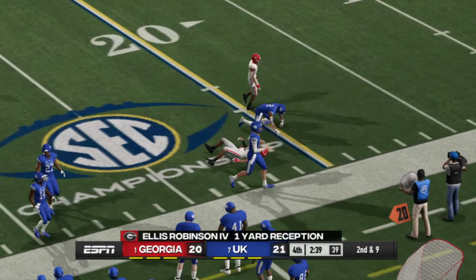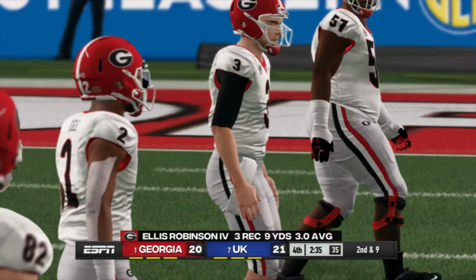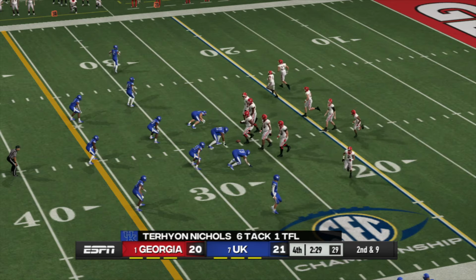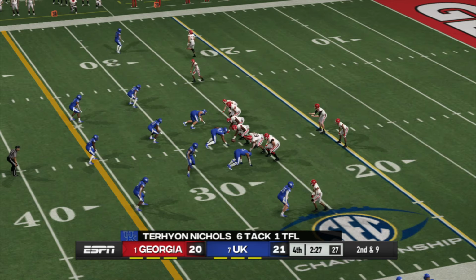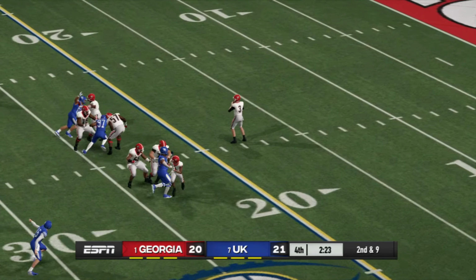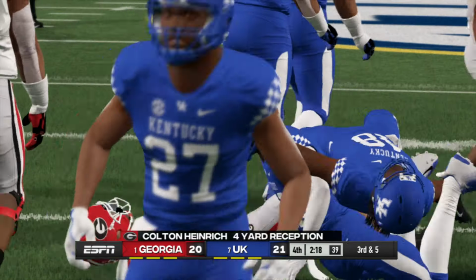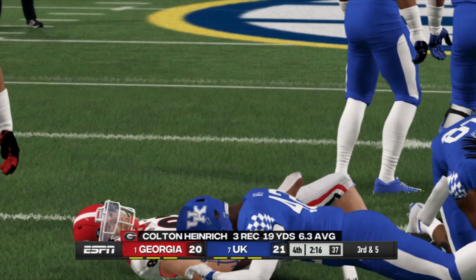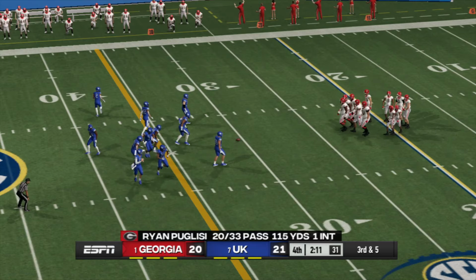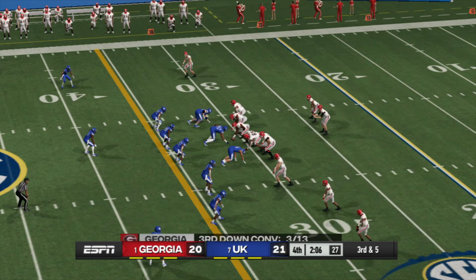The catch, and he's got nowhere to go. That brings up second and nine. From their own 26-yard line, it's second down. Pulls it in, and he's in the open field. And down he goes at the 30-yard line. That's good for a gain of 4 yards. That'll make it 35. Just over 2 minutes in the game.